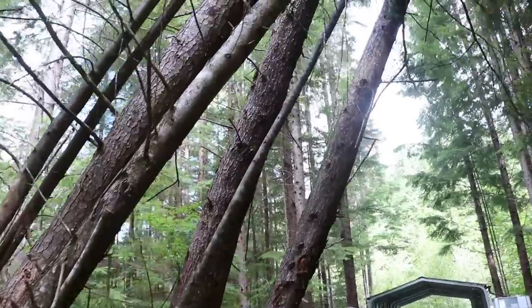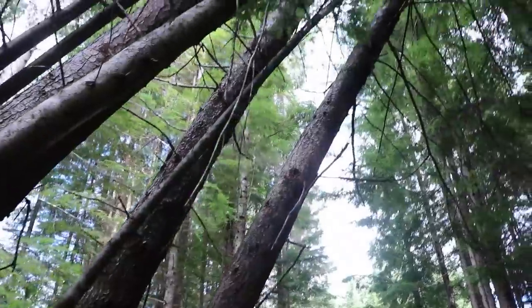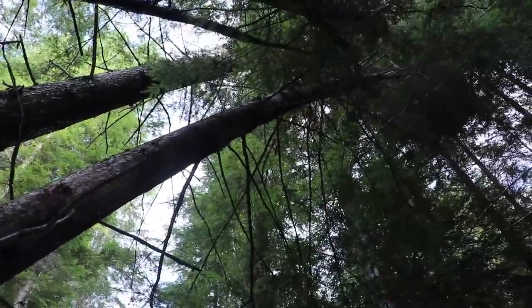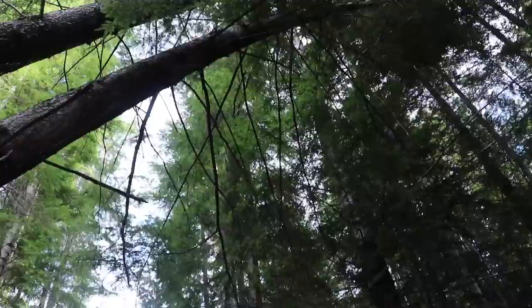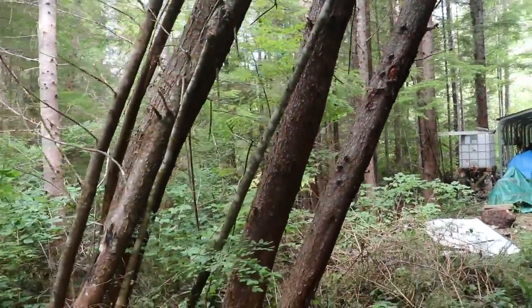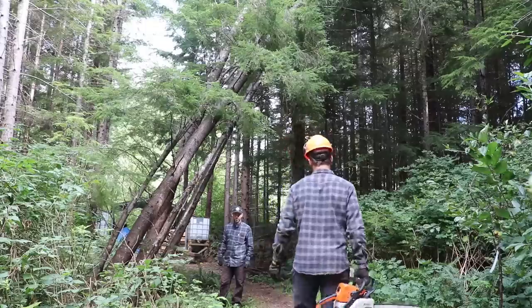So this guy's gonna go first, this one. And let's look at him. He has nothing leaning on him. He's not tangled up with anything. And if I cut him down, he's gonna fall uninhibited all the way down to the ground. So let's put the camera up and stop talking and get to the action here. Where do you wanna be?